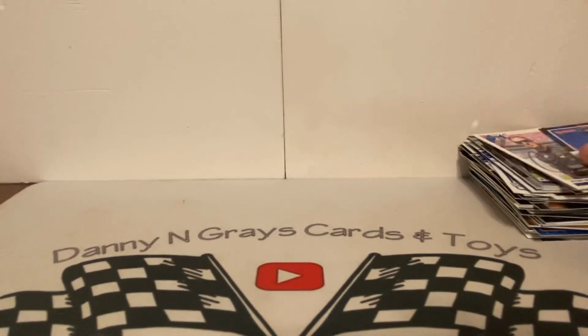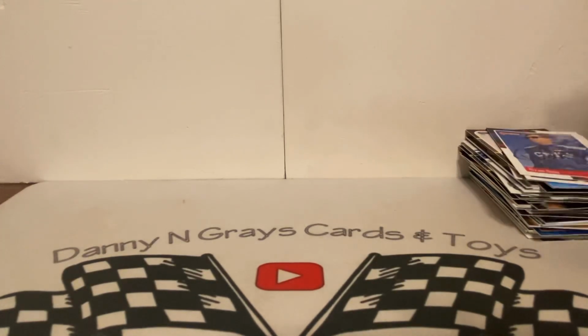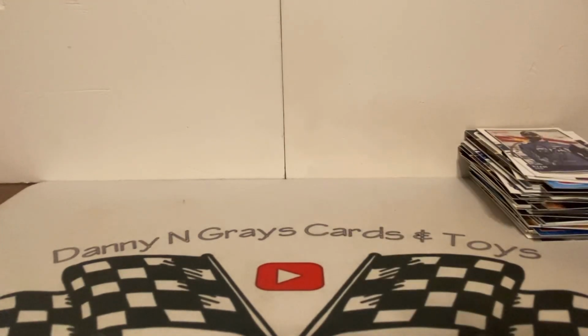And if you guys didn't know, I think I showed this a second ago. Or did I? Yeah. He's actually wearing an Atlanta Braves hat. And I don't know what the deal is with Panini license. I don't really think that's supposed to be on that card, but it slipped through.